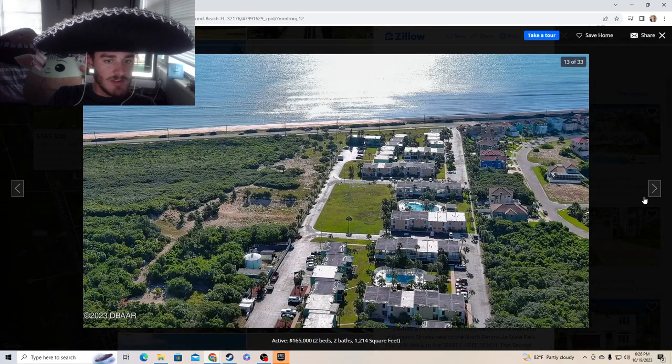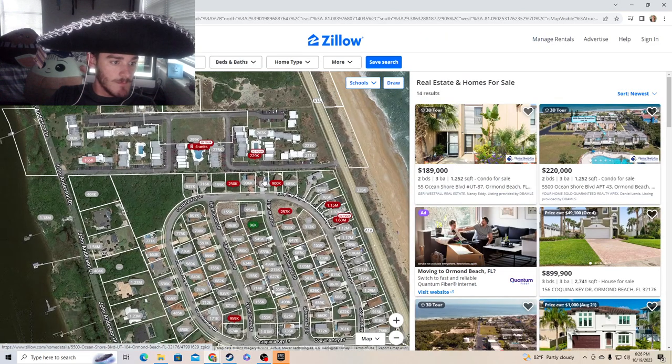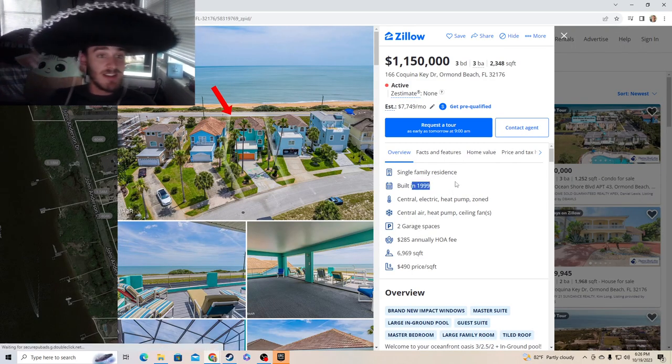I really like Ormond Beach. These houses look a little newer. Let's see what year this was built. This was built 1973. It's been there for a while. I want to see when this house was built. This $1 million crib, 1999. Okay, so Ormond Beach has been here for a while.